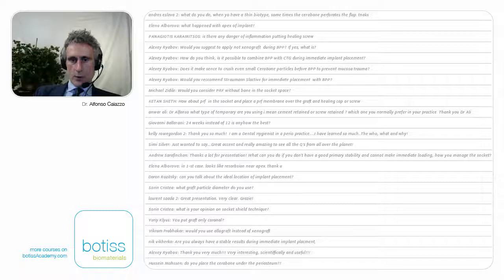Do you suggest a xenograft? Yes, I do. As I mentioned, I'm using the Cerabon now, and you don't need that much grafting material. With a small vial, you'll be able to do the procedure.